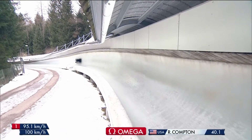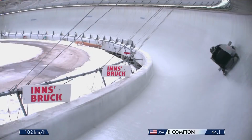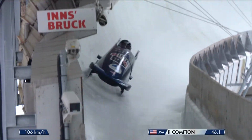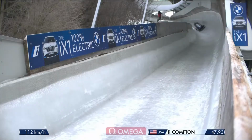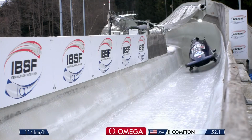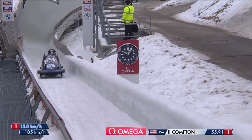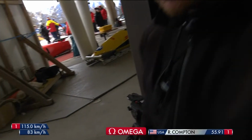Nice looking drive so far, just 1 tap early on in 4 and 5. Just a little drift from 9 to 10. Good height there. Nice looking little run so far from Riley Compton of the USA. And she will be the first across the line. 55.91.